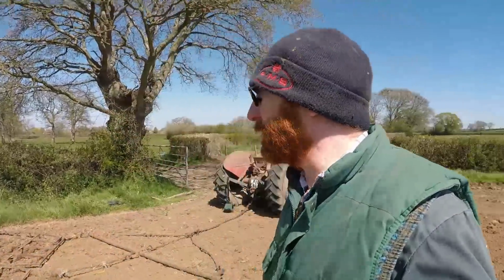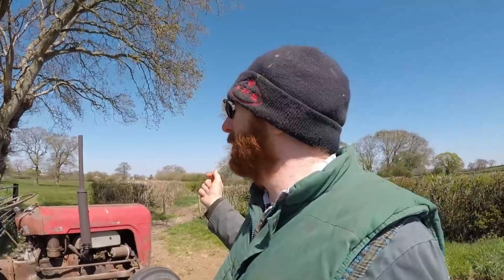Just tickled the surface. So we said at the start we'd talk a little bit about the tractor. You're going to hear it still running. So, 1958 Massey Ferguson 35 TVO. The slightly annoying thing about TVO, or one of its downfalls, is you cannot start and stop the tractor at will like you can with the diesel. It's got to be hot.